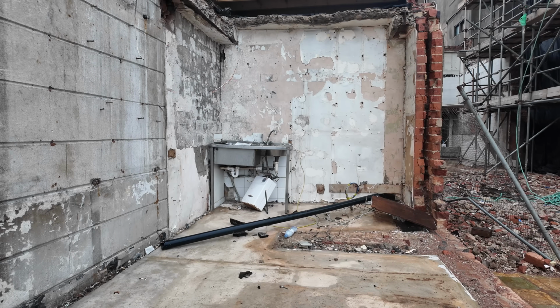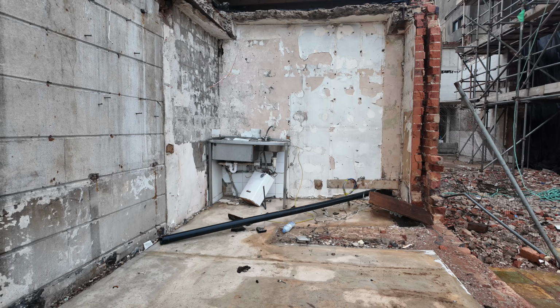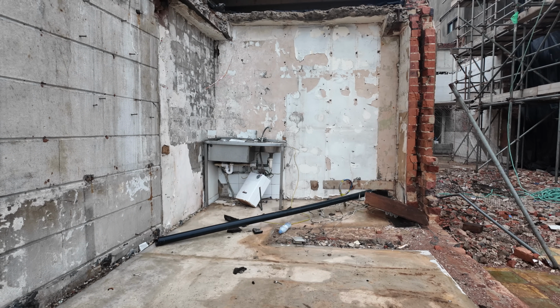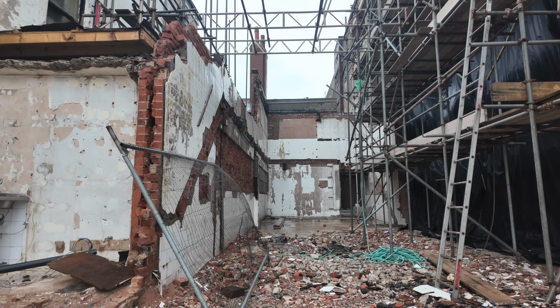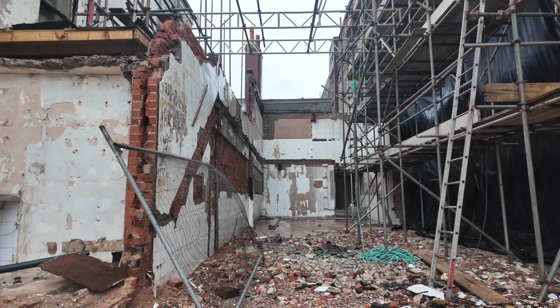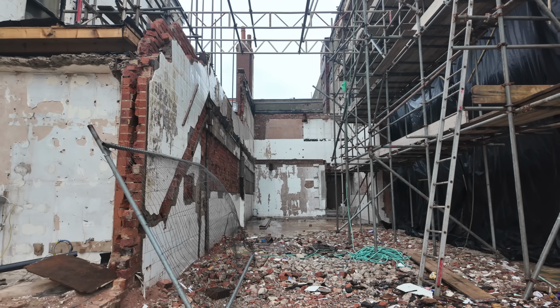Look at that, you can still see the sinks there. I wonder how many plates and things that's been washed up over the years. How incredible. This must have been like a little kitchen area, possibly. Look at that. So we'll keep you up to date with, like I said, this little tiny project, and let's hope something amazing comes in this one and they rebuild this one.